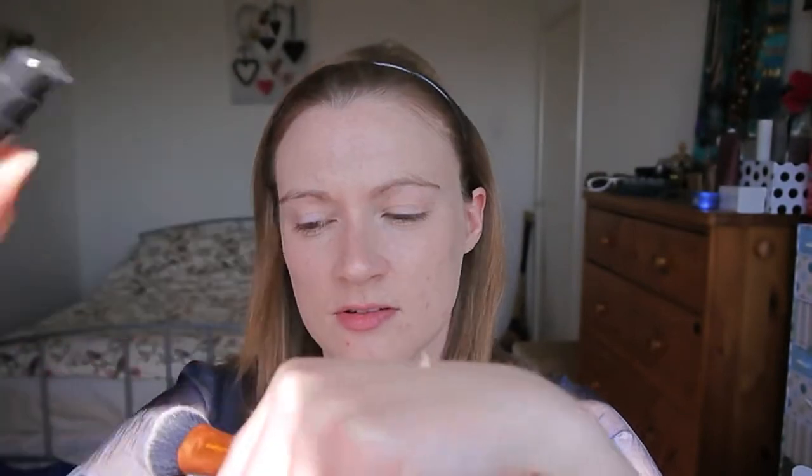Once I've got that first layer buffed in, I do take a wee bit more of my foundation by itself, and I'll put it on the areas where I have redness. You would have seen this when I did a review of this foundation, but I had a spot there and it was doing so well, and then the damn thing came off when I washed my face this morning. Around my nose.